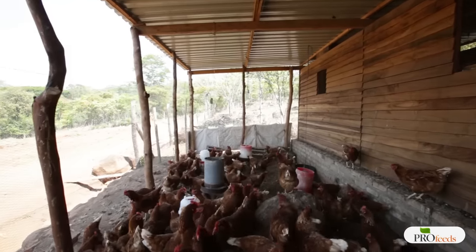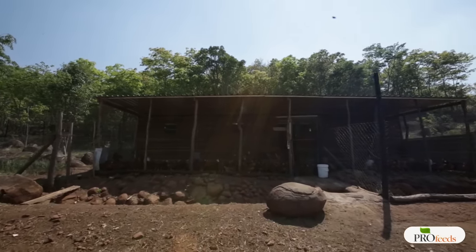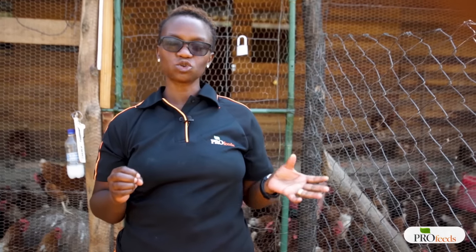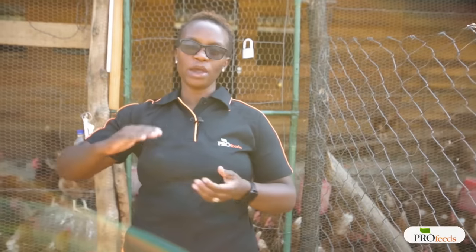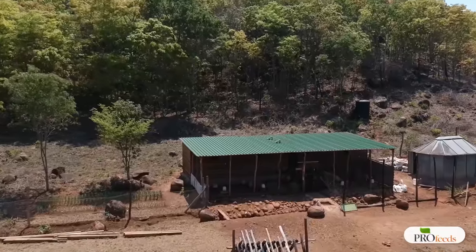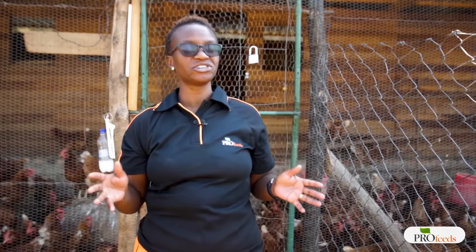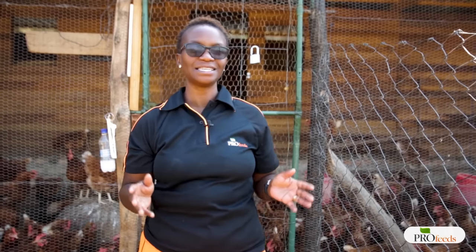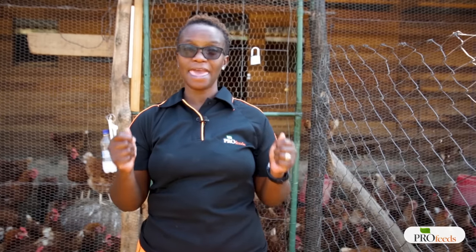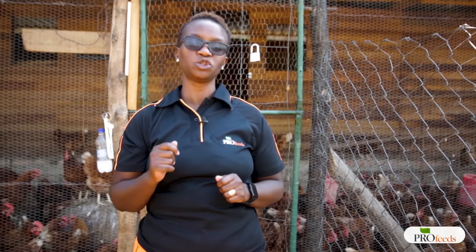I'm going to talk about the housing structure. So remember, with layers, with egg production, there are two different types. The first one is battery cages, where you've seen layers pegged in tiers, in cages going up. And there's also what we call a deep litter system, which is a system that I will show you today. There are differences between the two, but the end result is the same, and the end result is that we want to have maximum egg production and we want our flock to perform well so that we do not run into losses.